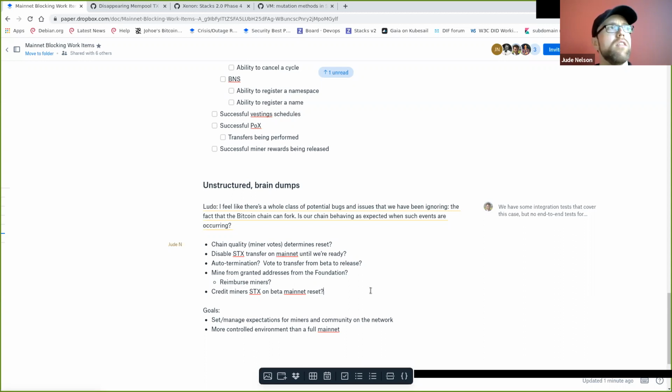I think if the overarching goal is to make it so that the network is not under the control of any single entity, this provides a pretty compelling argument for that. The miners are going to mine, they're spending real Bitcoin and they're earning stacks.